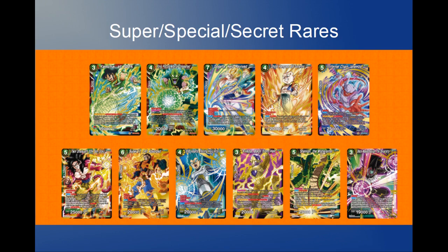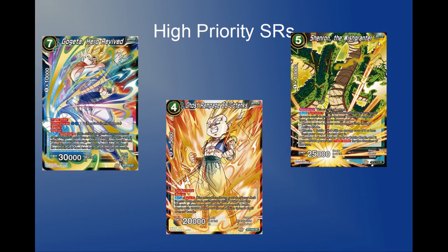Otherwise, just pass it. So the high priority super rares, in my opinion, are these three, because they have very strong abilities. They don't really require a specific leader or a deck type. The Shenron kind of does. You really want to be playing in a wish deck, but it's so strong that I would still pick it up anyway. And there are several different wish leaders as well, so it just makes sense to pick up Shenron.